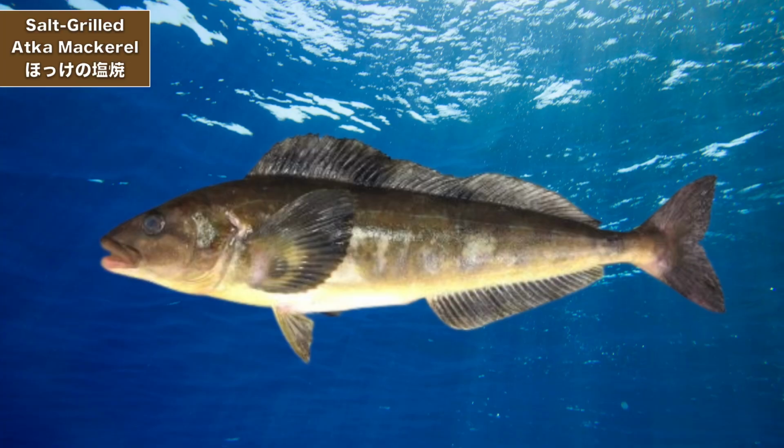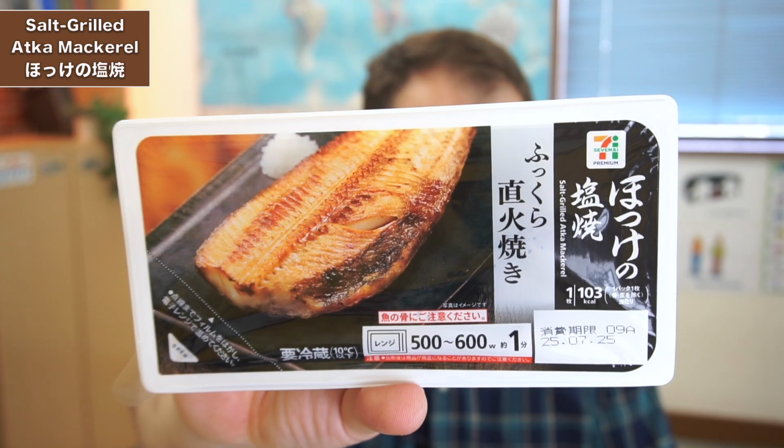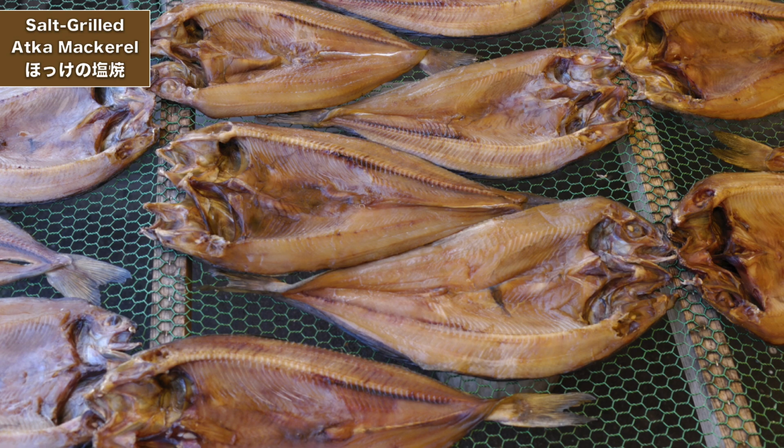It's found in the North Pacific Ocean, and it's famous for having a really high fat content, which makes it perfect for serving as a grilled fish, but also as a dried fish, and sometimes in a fish paste here in Japan, which may not sound all that good, but it's actually really tasty.